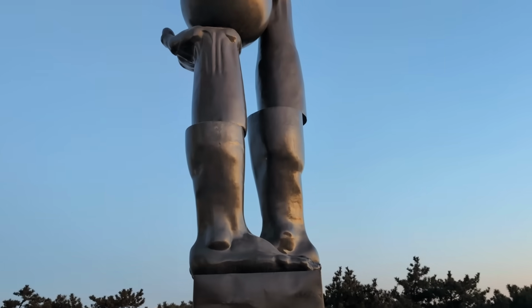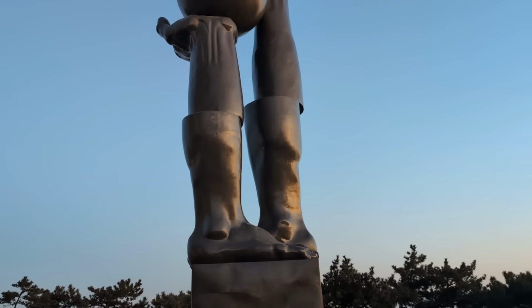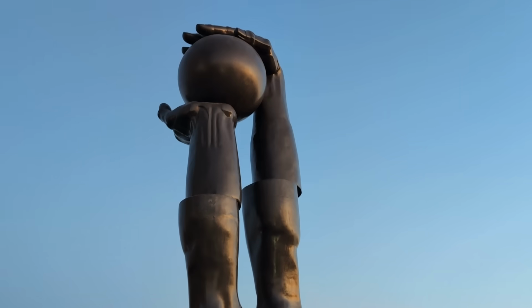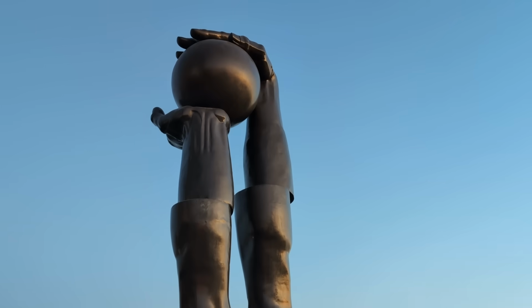Just found a very interesting monument which is called Between Earth and Sky. What does it mean? It's hard to say. These are feet, these are arms, and apparently there is earth in someone's arms. But there is no body between the feet and arms.